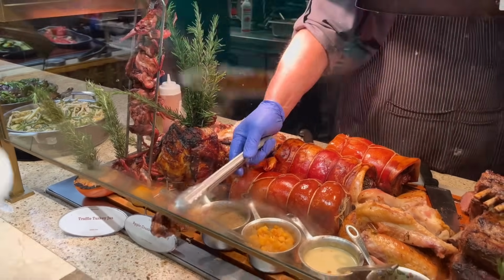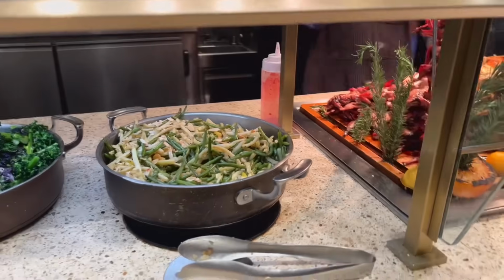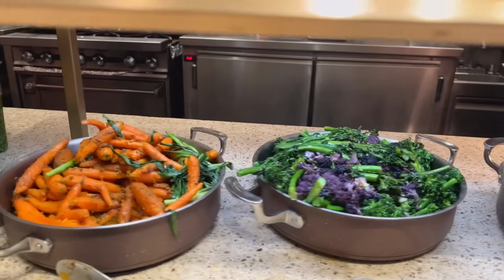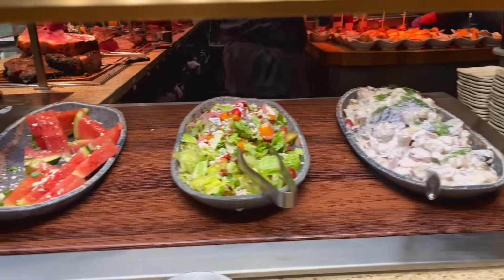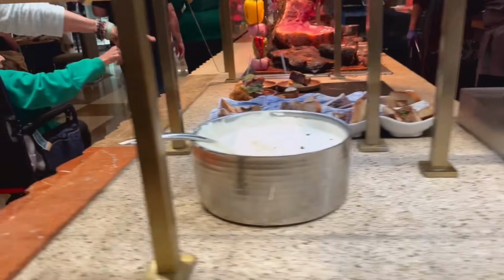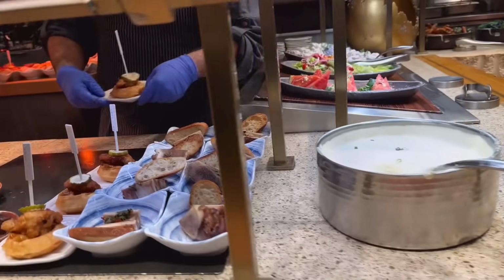Alright, so this is the part of the meat station. That's very good. And then the big meat station is coming up around the corner over here. We're gonna see it real soon. Looking lovely. Look at all these like vibrant colors of the food. I think they do very well with the presentation over here. And this is the meat stuff.